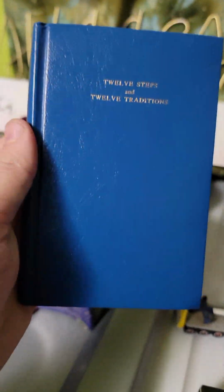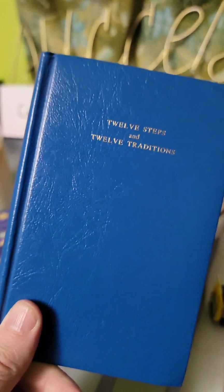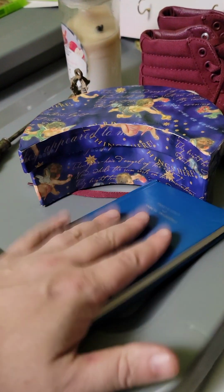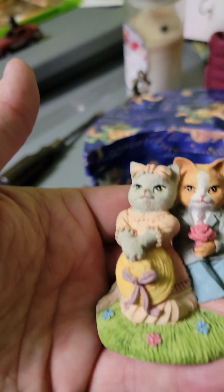This is a 12-step book. I sold another one yesterday. I think it might have been on yesterday's video or 2 days ago. I sold this on eBay, got an offer on Poshmark, and also an offer on Etsy. I maybe had them priced a little too low. I don't know. I don't care. It's going to someone that's probably going to need it. Narcotics Anonymous stuff does well. So if someone needs it, that's fine.